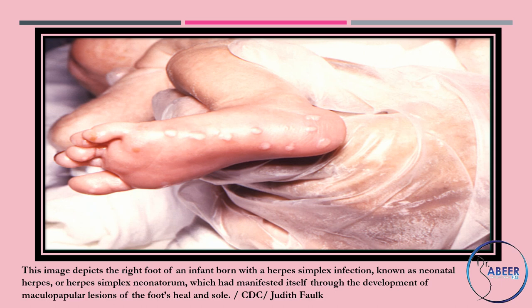Rarely, congenital herpes may occur as a result of transplacental intrauterine infection. Case reports suggest that the skin, eyes, and CNS may be affected and there may be fetal growth restriction or fetal death.